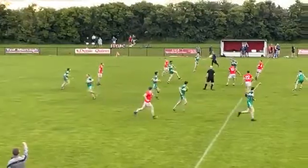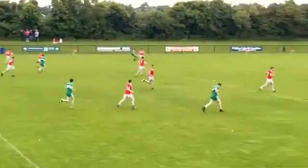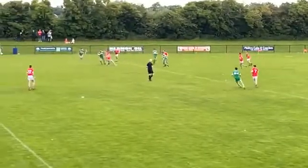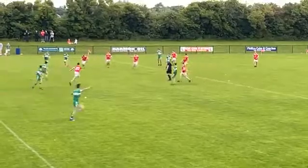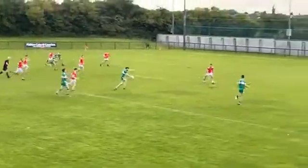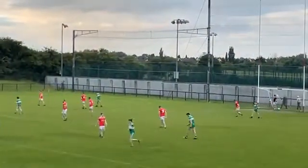Come on, ref. Come on, will you stop the play? Even the Bective players are asking for the referee to stop the game, but he lets the game continue. So looks like a nasty injury for James there. He's on the ground, and Bective continue. Maybe should just kick the ball over the line, and the ball is intercepted, but Bective play on, no fault of theirs, and the ball is kicked, and it's over the bar.